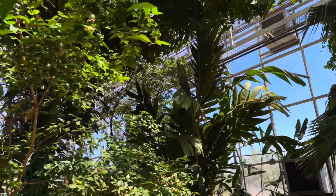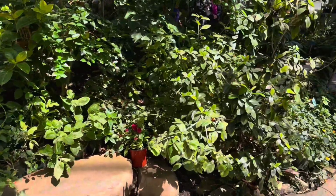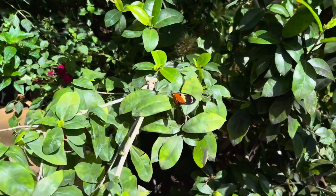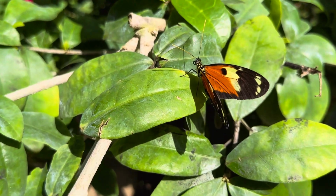And then you can see over here, we've got even more plants and a bunch of butterflies just fluttering around here. You can see there's a bunch of butterflies just sitting down and drinking some nectar. Like, look at this one right here. Gorgeous looking butterfly.